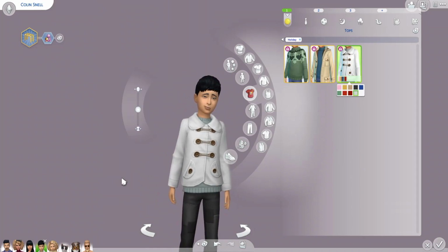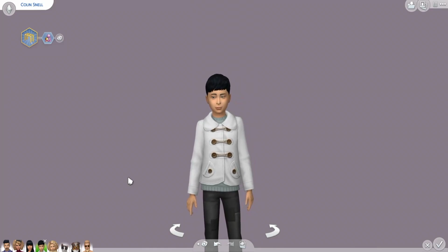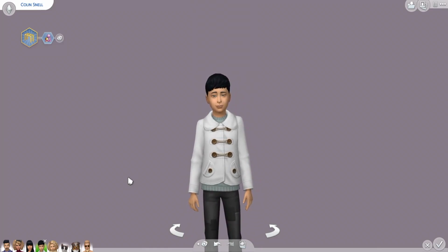So that's it for the Create a Sim items this time. Overall, I think they're great additions to the catalog, and I don't think I have any complaints about them. So let's move on to another addition.